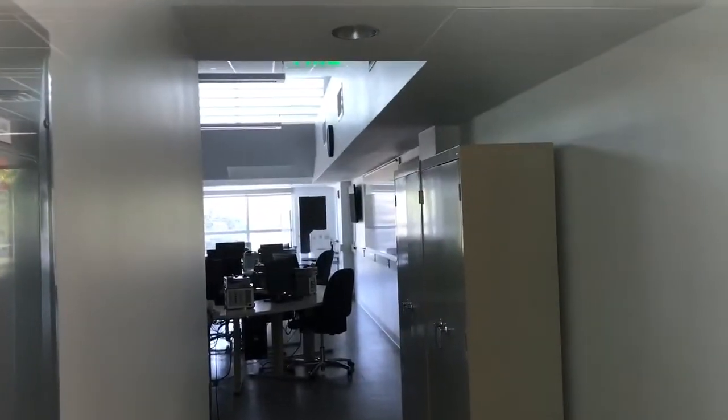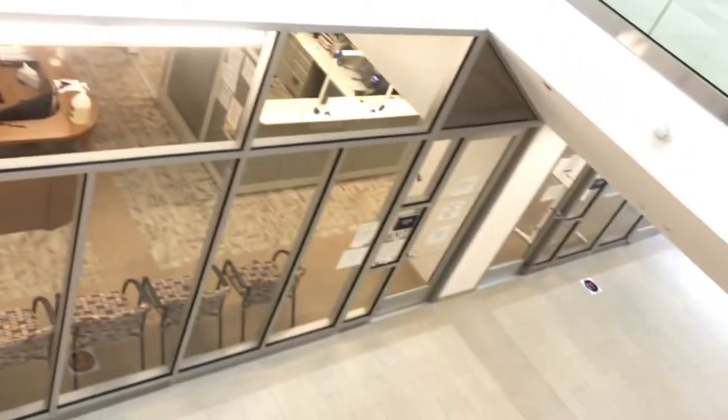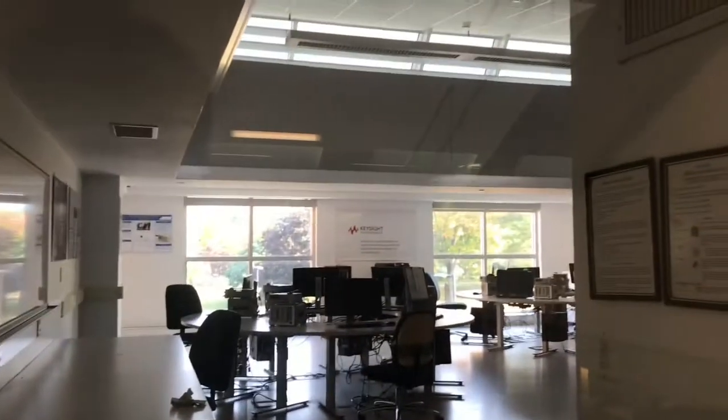Here's inside one of the labs I had a class in, my Intro to Engineering class. They have swivel chairs at all the desks. This is an administrative office. That's where you pay for stuff and get parking passes. And this is another overview of the lab.